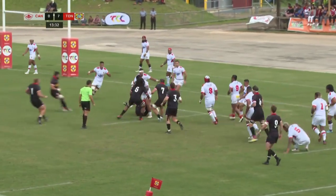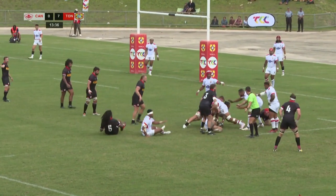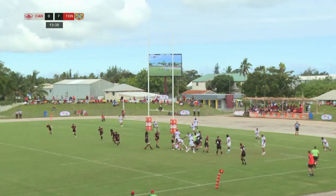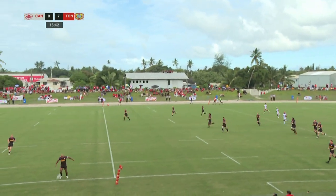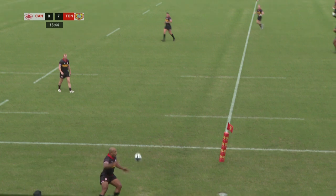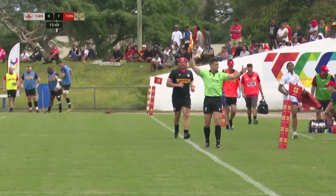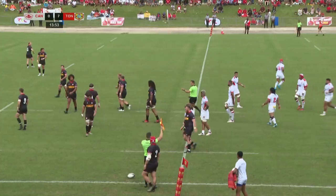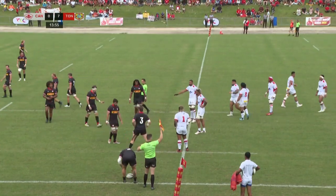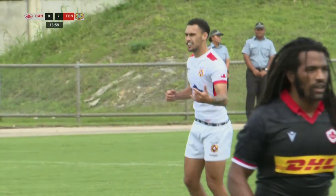By taking the clean line out there, Ben carrying it forward, and no better person to give the ball to, to go forward, than Ben Tomafina. Long kick by Havili. Great kick from Havili there, considering the winds against him. Yes, that's definitely a good kick into the breeze.